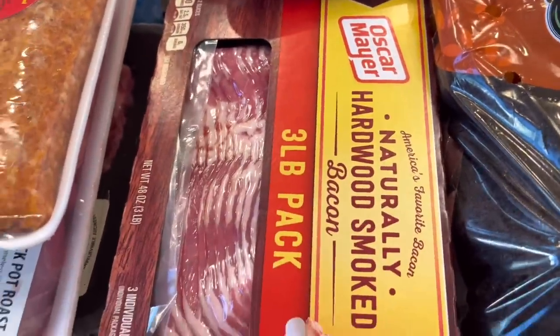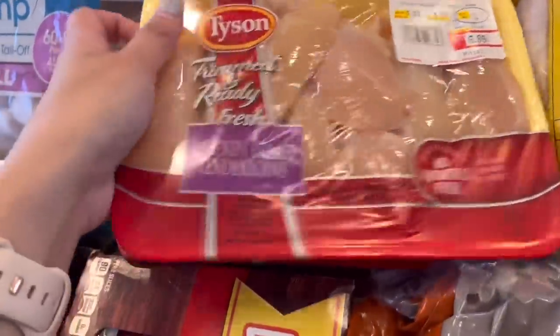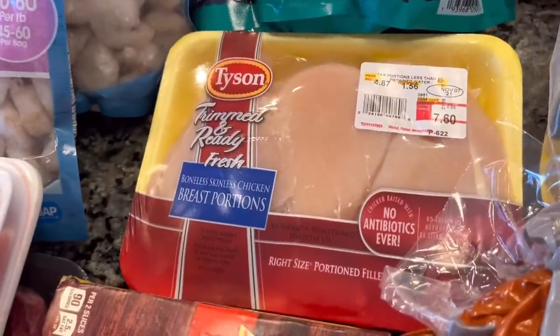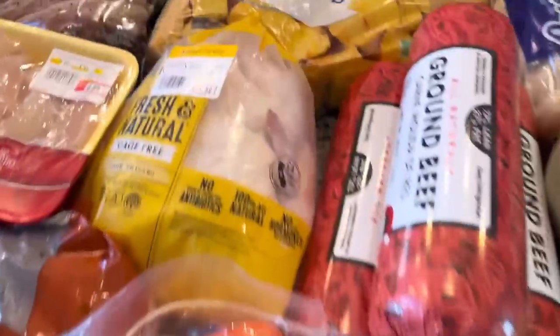And then we have this smoked bacon here. We got this from Sam's Club. It's a 3-pack, so you save money when you get this from Sam's rather than Walmart. I also have some chicken breasts here. The first ones are smaller, and then the bottom ones are the big breasts. And then here we have this whole chicken.